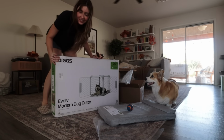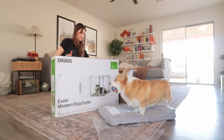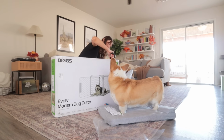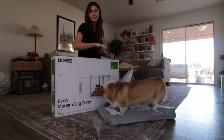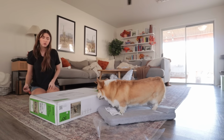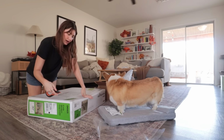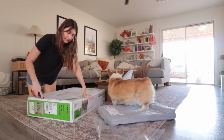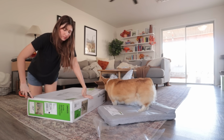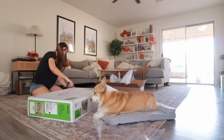Here's the crate. And it's got a rounded design. They sent it to me to try out, so we're going to be reviewing it for the next few days. I got Willow a medium, the 30 inches. I think on the website they said technically she could have been in a small, but I want her to have space, so I chose medium.